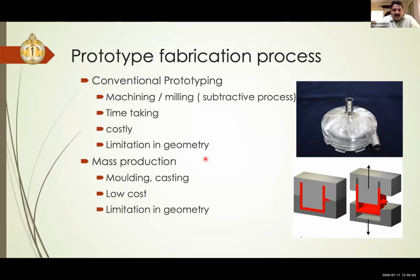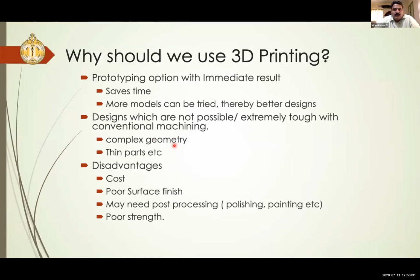Mass production techniques like molding, casting, etc., may be low cost per component, but you need large numbers, which may not be feasible at the time of prototype development in the laboratory, where we are developing multiple device designs and evaluating the performance of each one to come up with a better design. So mass production techniques like molding cannot be used at the prototype stage in laboratory development, where we had to rely solely on conventional prototyping till maybe a few years back. Recently, we have started using 3D printing. The advantage of 3D printing is that you get the prototype within a few hours.